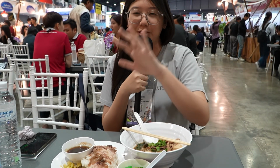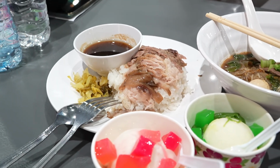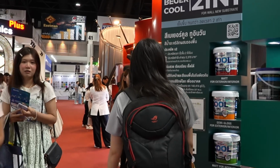So before we walk around the exhibition, I would like to invite you all to come here and eat. This is inside Hall 1 of the Impact Challenger Hall. It's a food corner around here and the food is very affordable and you can try different types of Thai delicacies here. We have the pork rice, we have the boat noodle, and we have different coconut ice cream here. Let's dig in. Besides the food stalls, there are also massage centers in the halls for visitors to have some rest from walking too much.